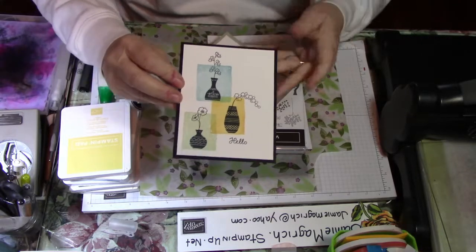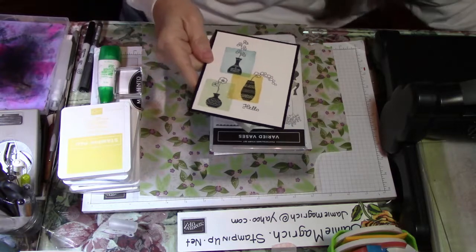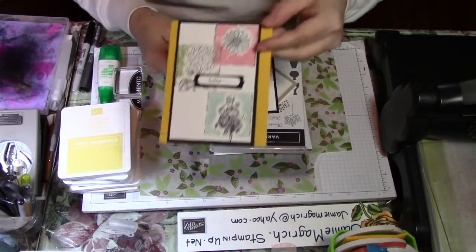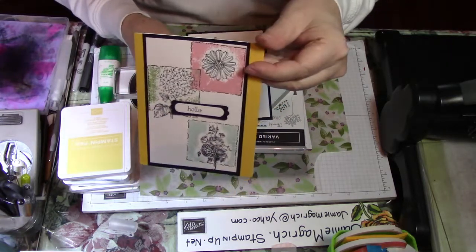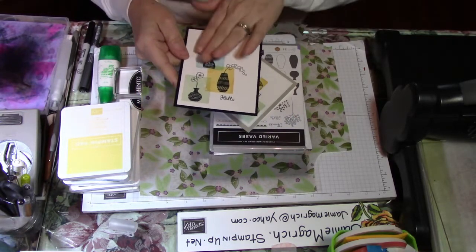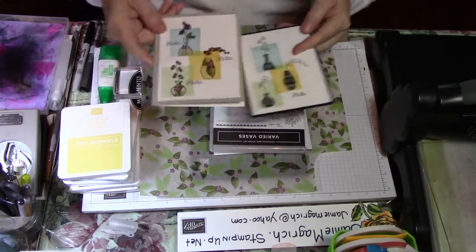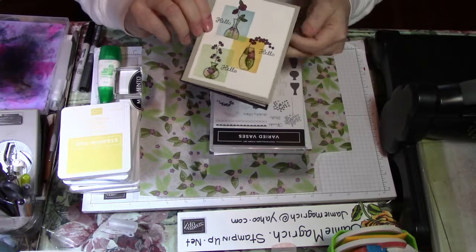If you'd like to, you could use a marker and do the stitching along the edge like I did on this card here. It looks really neat, but it's not necessary, so I think I'll show the option of doing the stitching on the card I do in the tutorial. And then this is a stepped up version.